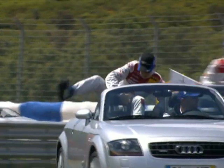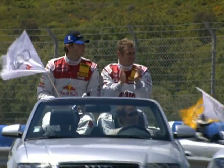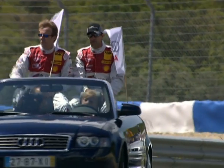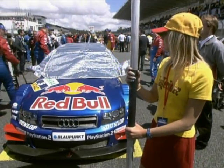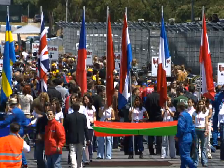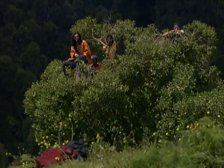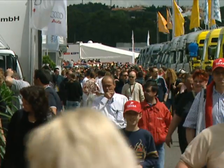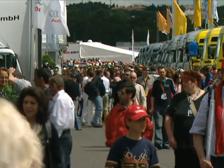So the Audi drivers there waving to the fans. Tom Christensen, new to the DTM this year. We've seen him race in the British Touring Car Championship before, and Tom Christensen acquitted himself well in the opening round. And Frank Biela and Emanuele Pirro, both of them returning to DTM this year. Yes, and all 3 of them just coming from the previous weekend in Le Mans, where they were getting ready, also driving for Audi, of course, for the Le Mans 24 hours.